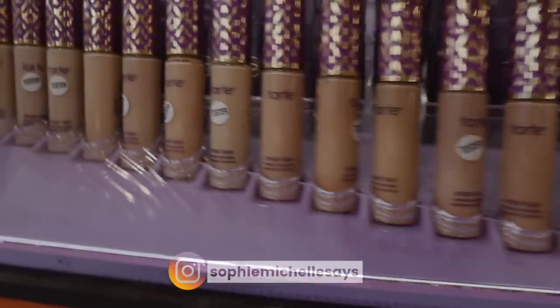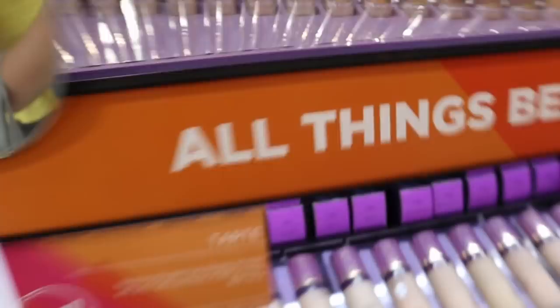All right, you guys, so she found my shade, and so she's going in the back to find it, but she used another Tarte-shaped concealer, shape tape. I'll have to ask her when she comes back, but all of my face makeup is done, like all the correct shades. Finally, after forever, we finally got the correct shades, and now I just need setting powder, eyebrow pencil, right? Yeah, I think that's what I need.